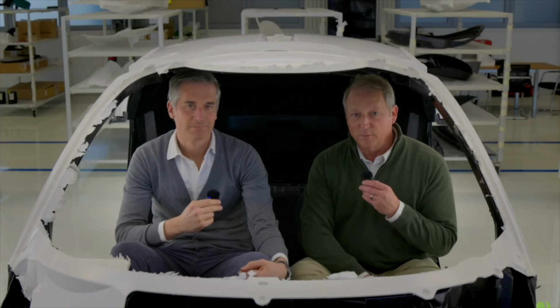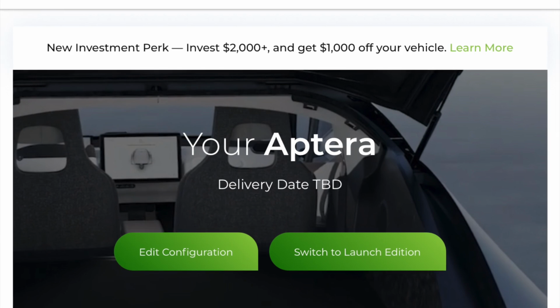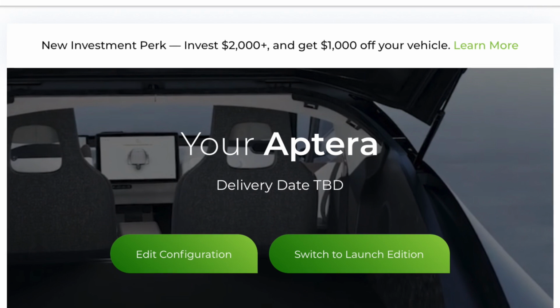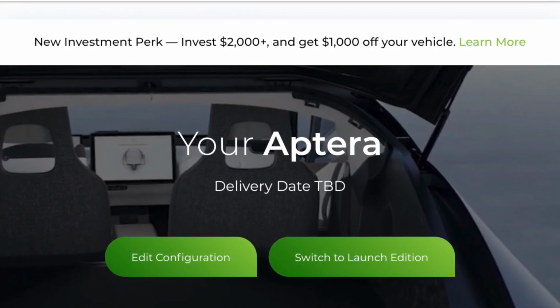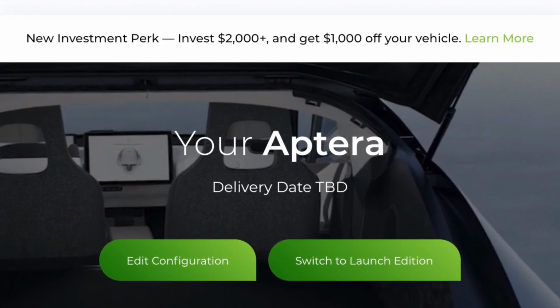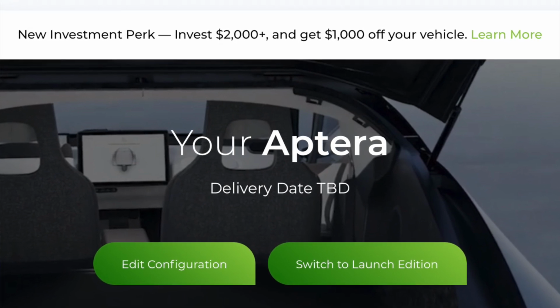So one of the best things to do would be to go to aptera.us and you can invest in Aptera. One of the great things right now is that you can invest $2,000 and get $1,000 off of your designed Aptera or whatever Aptera you're going to get. And that is just fantastic news there already to get $1,000 off your Aptera. So, yes, that's what I would do.